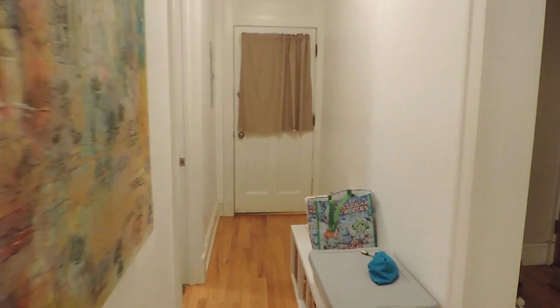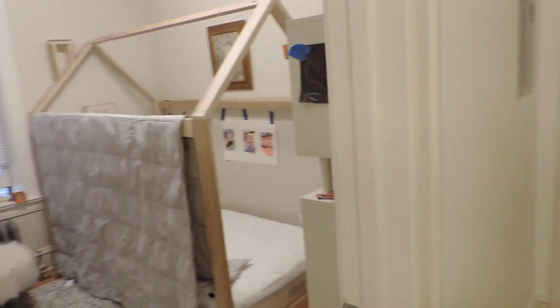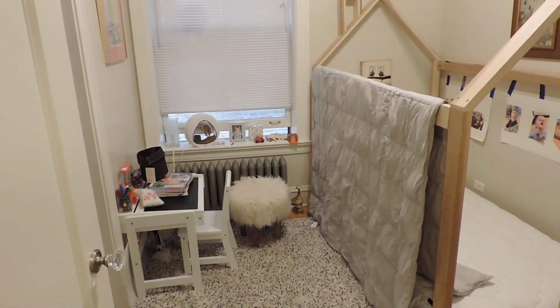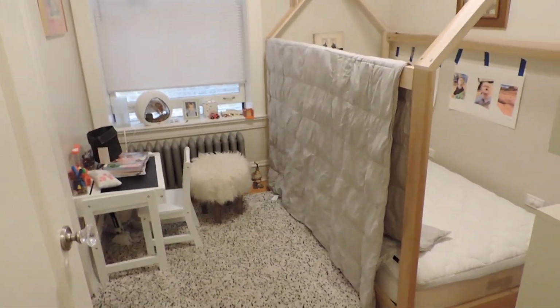Another outlet. If we went back, we'd see the back door. And this is the smallest bedroom. It's about 9 by 10. Beautiful hardwood floors, although much of it is covered. See another big radiator. Ceiling fan.